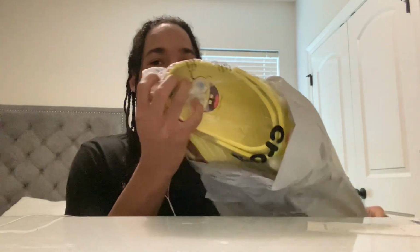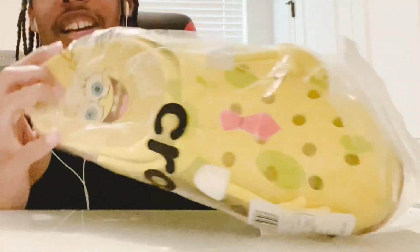So, boom. Y'all see them. And I know they're gigantic. Listen, I wear a size 13. Ooh. Yikes. All right, so they nicely put it in the Ziploc, so you can just, yeah. All right. Oh my goodness. Oh, you nasty bastard!